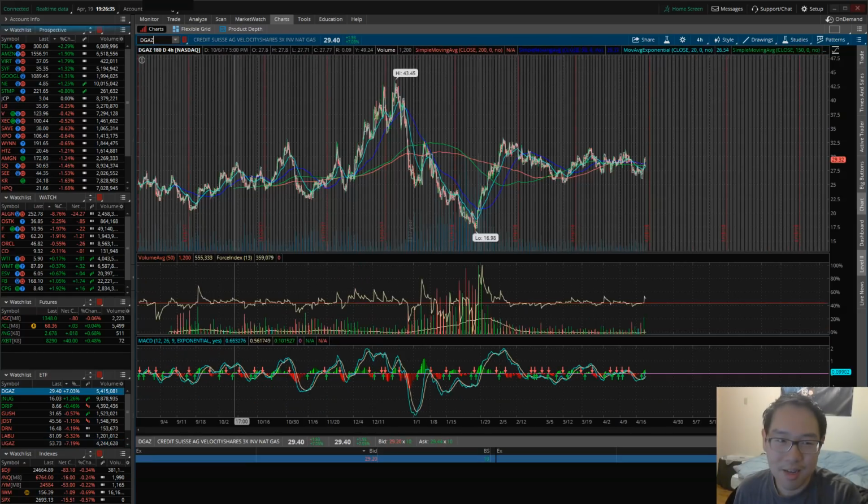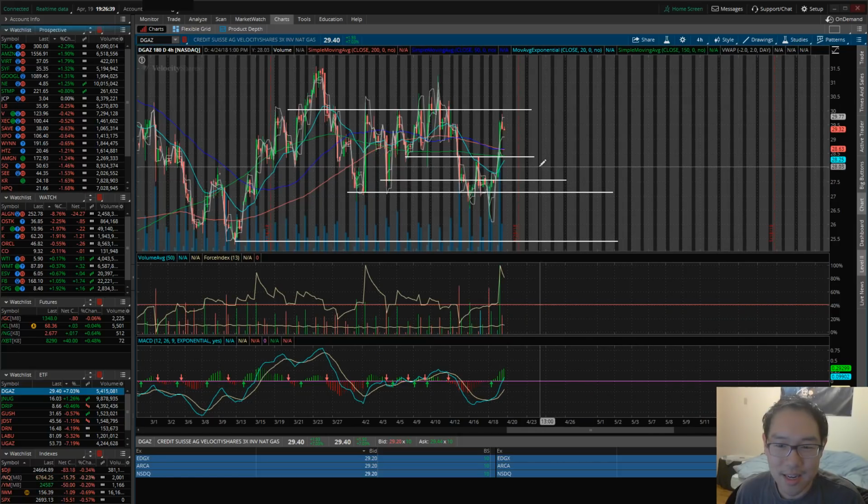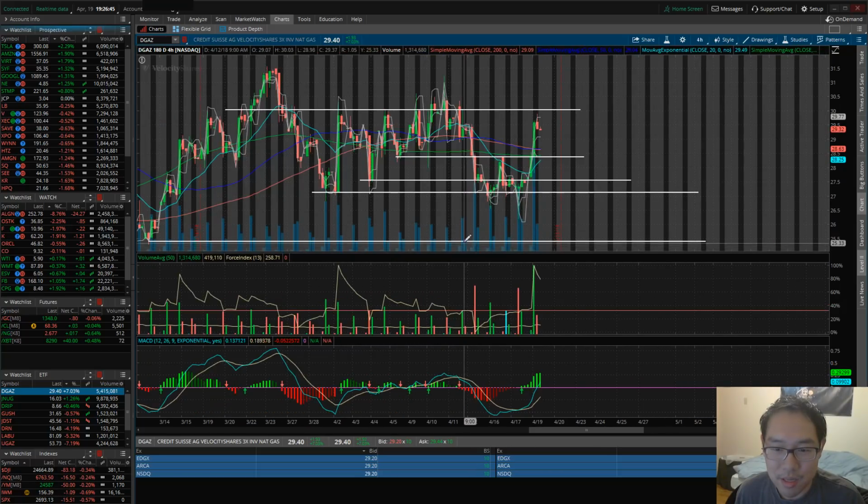Wow. DGAZ, right? DGAZ is inverse natural gas. I did not expect this. So I guess this is how the market's trying to trick you. Look at this. We saw it was making lower lows because of yesterday, but then we also said that this was probably a pretty bullish trend because it managed to pull all the way up. DGAZ pushed all the way up to almost $30, to its resistance.